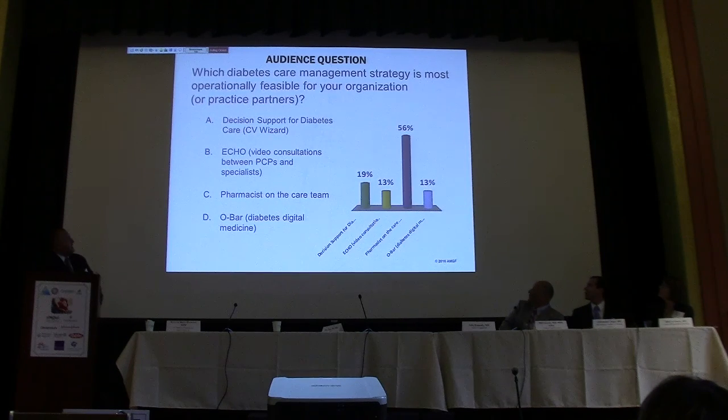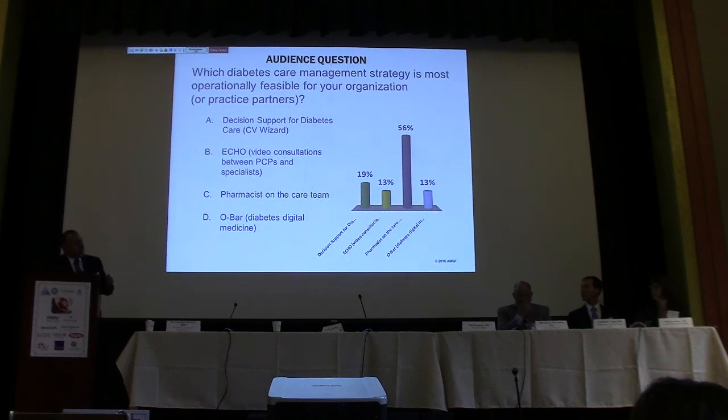There we go. So pharmacists on the care team seems to be the most operationally feasible strategy. And we heard two different approaches to using pharmacists on the care team. It seems like one was an embedded model and the other one was shared between multiple practice sites. And so one thing I was curious if you could elaborate, Dr. Averbeck, is how the non-embedded model would work given the limitations noted by Intermountain.